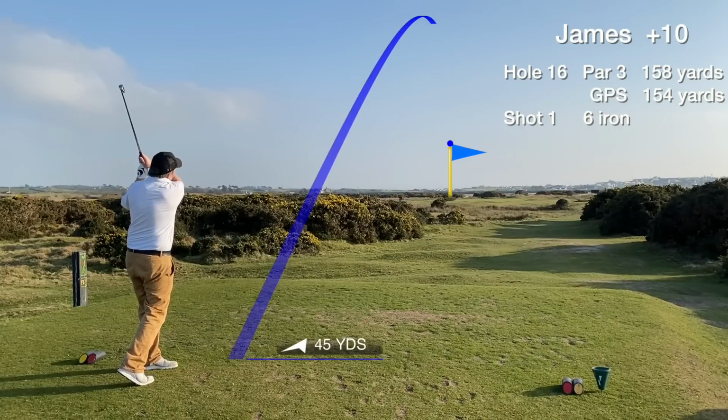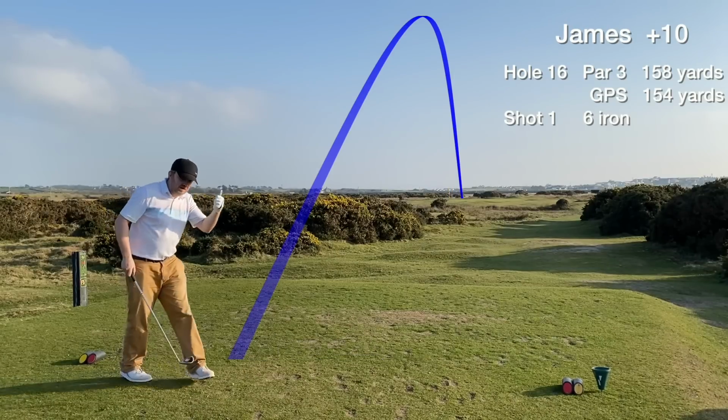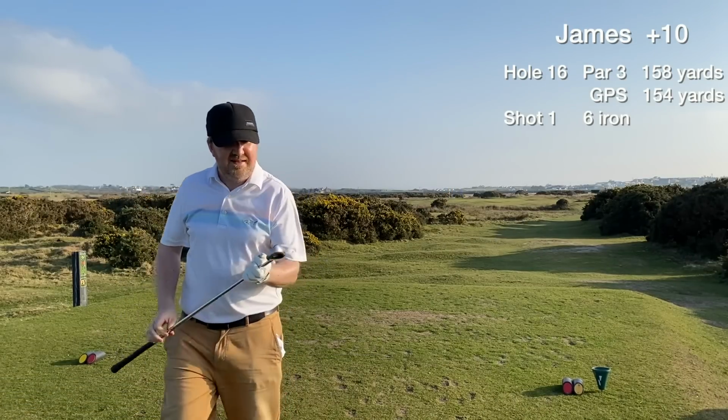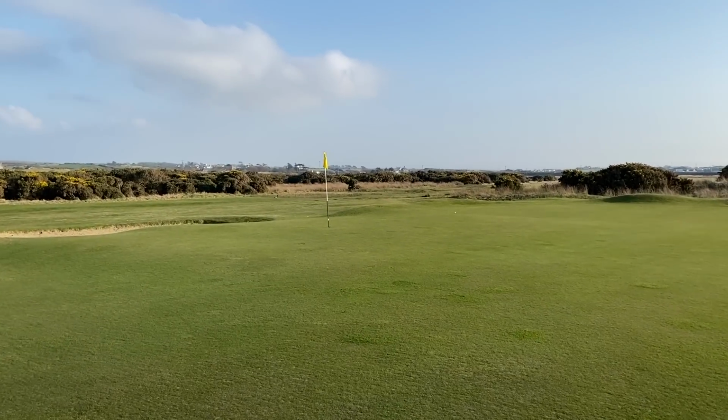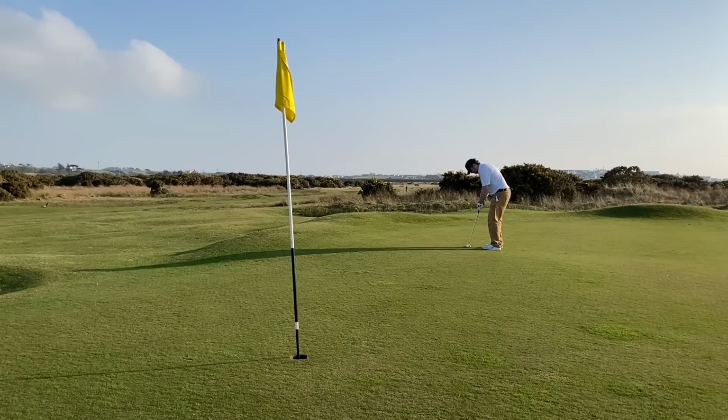Hole 16 is the last of the par 3s. I was a little bit undecided on the club from the tee, but in the end chose the right club. Thumbs up. It's right on line though. Hit a great connection with the 6-iron, right on line. Stops close to the flagstick.